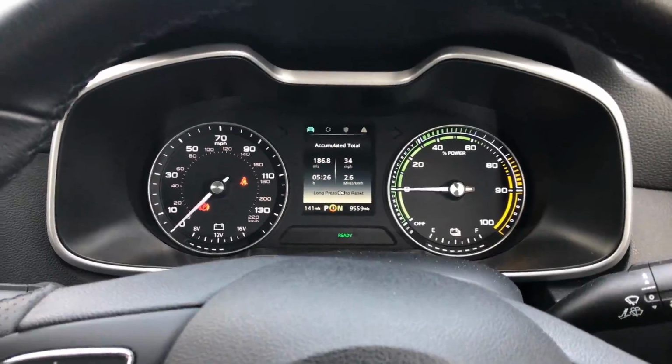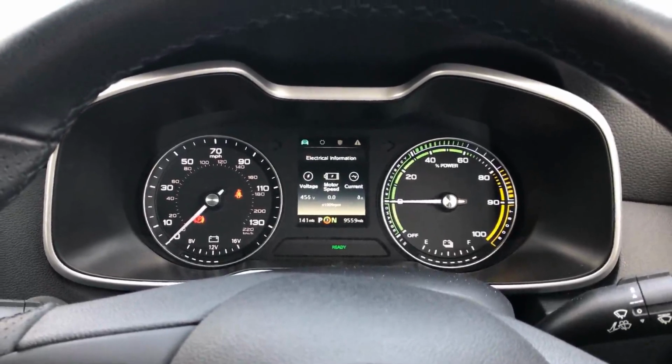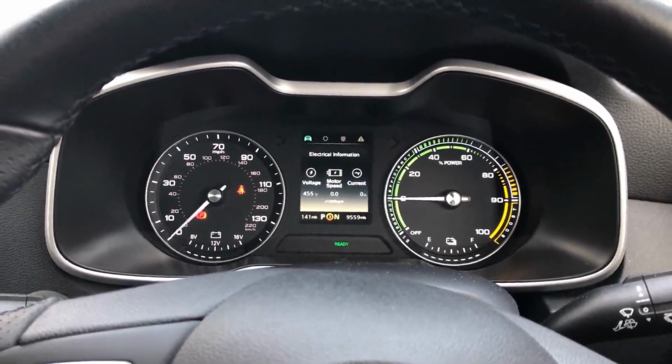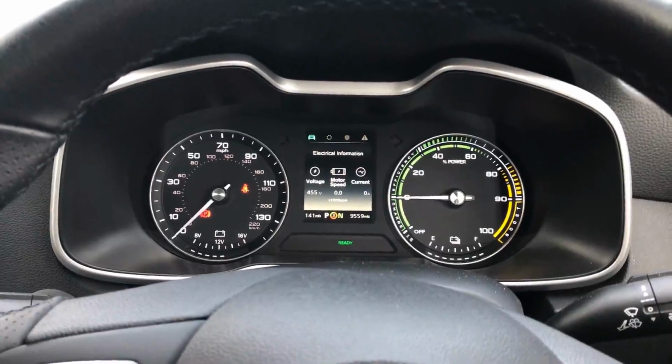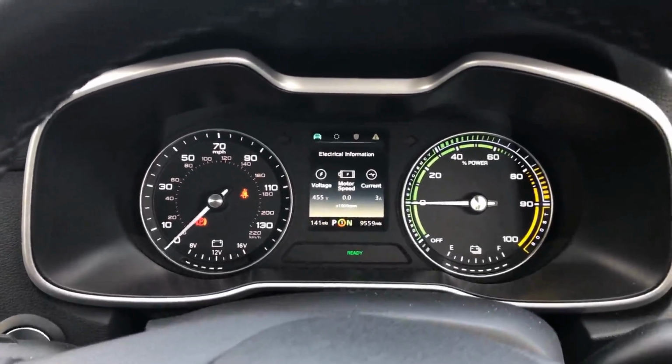It's reasonably clear, a bit overcast in the west, so we'll see how that goes. But I think we'll turn the blowers back on, we'll get it in gear, and we'll get down the road. One thing I wanted to check is the battery voltage, sitting bang on 455 volts, which for the revision of software I have on the battery management system is absolutely correct. So here we go. So here we are out in the ZS EV.